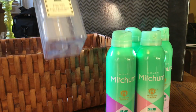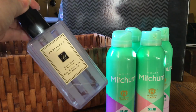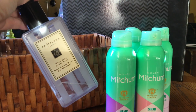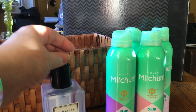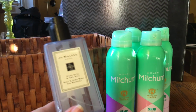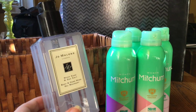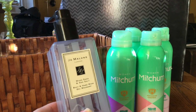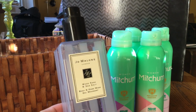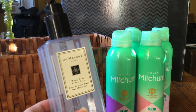I've also finished up quite a nice bath product here. This is the Jo Malone Wood Sage and Sea Salt body and hand wash. I really like this fragrance. It's about the only Jo Malone fragrance I absolutely love now. I mean, there are quite a few that I like. If somebody bought them for me, I'm very happy to receive them, but I wouldn't go out and buy. This one I really love.